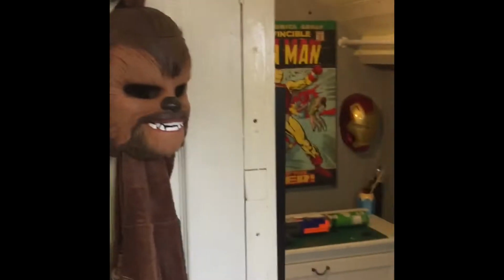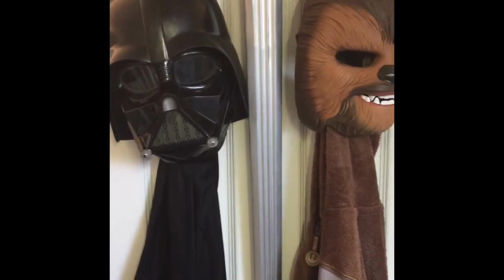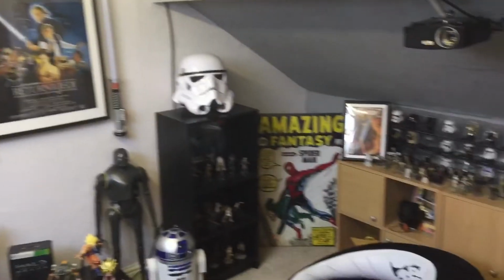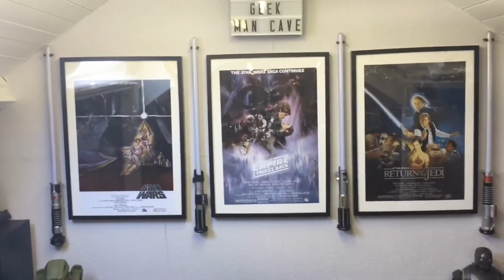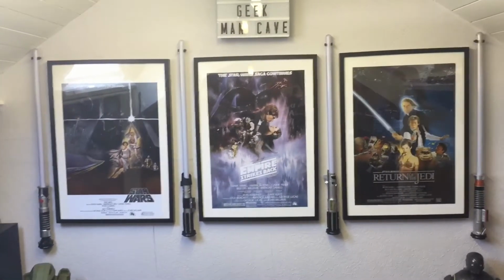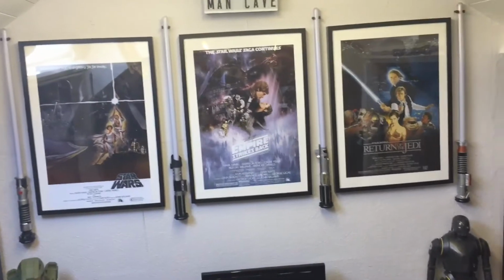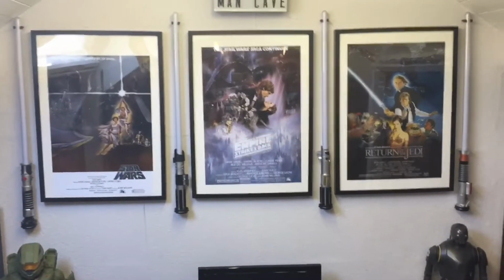So let's move on to the entertainment section of my Geek Man kit. Here is the entertainment section, guys. So where do I start here? So let's start right at the front. Since I've done the man cave, the very first thing I did, guys, after painting it, was put these up. I've always loved this. I saw it on Pinterest years ago to have the lightsabers alongside the 3 original posters.